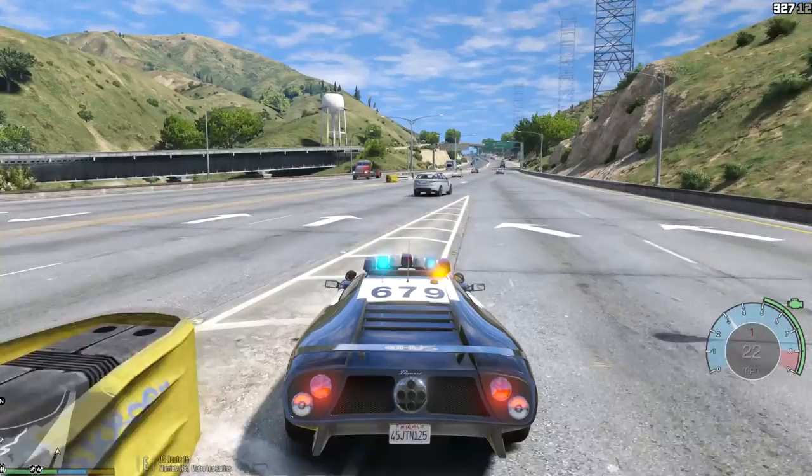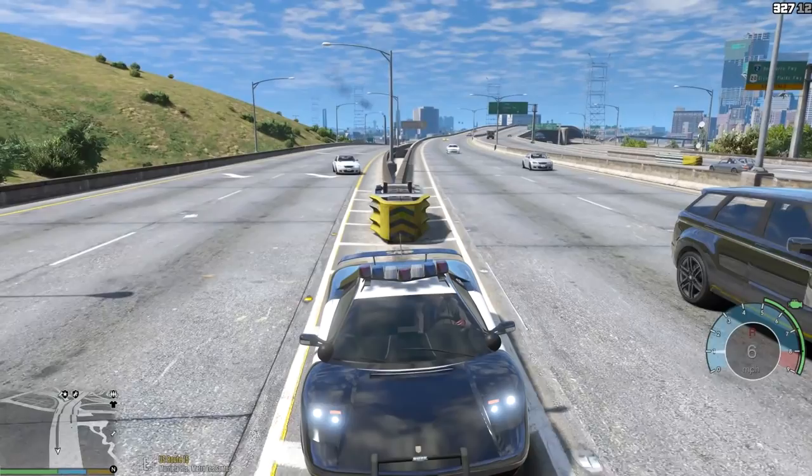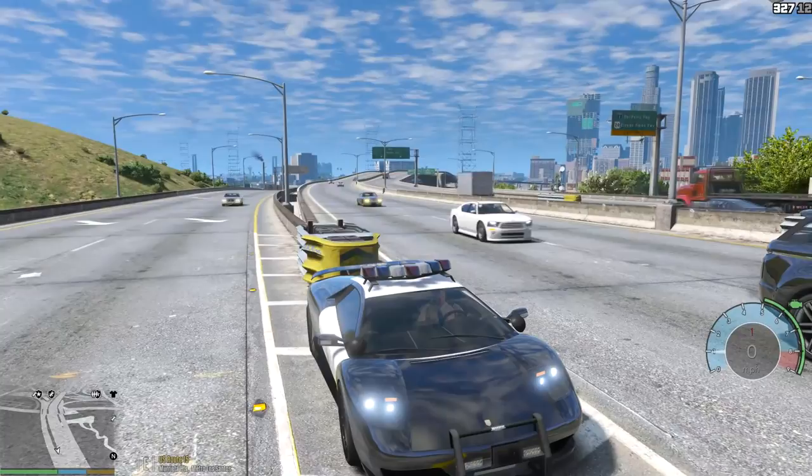Alright, next thing we'll do is we'll stop right here really quick and we'll do another speed trap. Again, it's a 55 mile per hour zone over by the city. So let's stop here and see if we can catch some speeders.